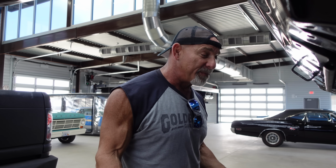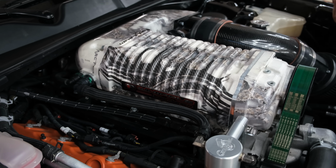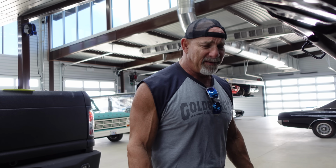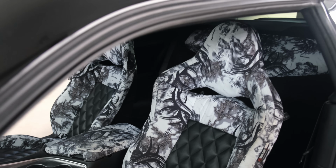Now, this is a cosmetic upgrade, but Gearhead and Speedcore got the Whipple supercharger hydro dipped with the Arcticon Goldberg camo pattern. So just a little personal touch. We had that done on the brake calipers, the car seats, all the seat covers on the interior.